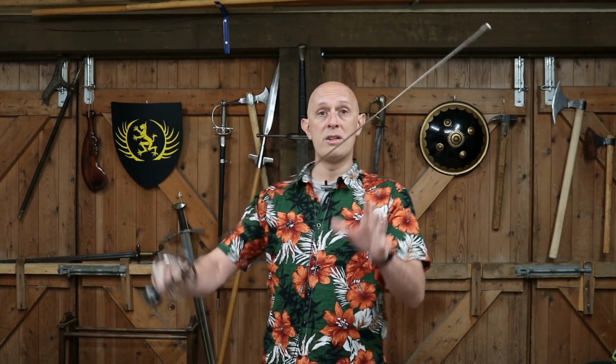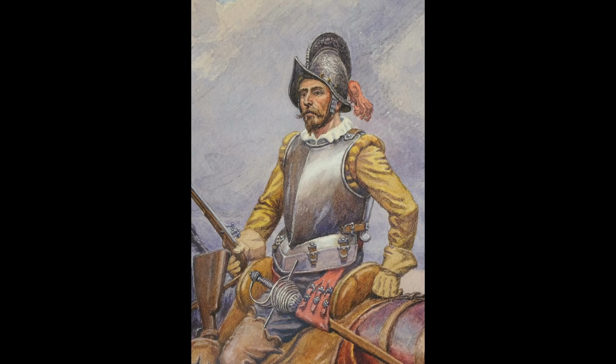So it is fair to say that there have been thrusting swords kind of like these used in history, and indeed, in the age of the rapier, there were cavalry forces that did have, shall we call them, military rapiers. And obviously the term rapier, as I've said many times in previous videos, is very nebulous and wide, and it's quite difficult to pin down what is a rapier.